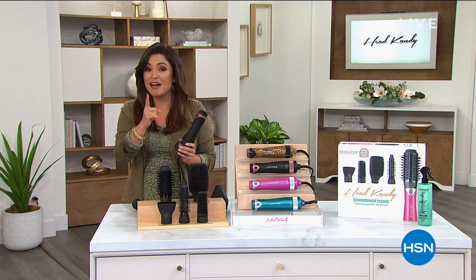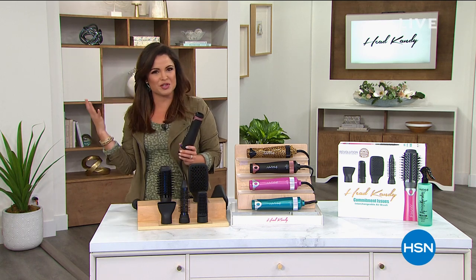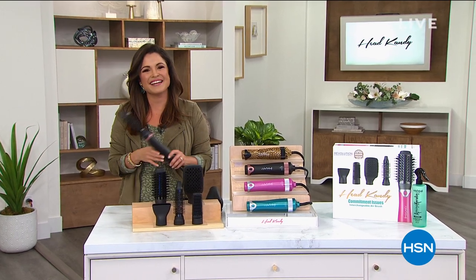I think you will really love it too, because you like that smoothed out kind of body and volume hair. And I'm like you, I have super duper curly hair. Yes, I have to see that. I need that. What is it called, Head Candy? It's from Head Candy, it's called Commitment Issues, because you get 5 attachments so you can choose what style you want. That's so cute. We'll be watching. Thank you, stay tuned for Michelle. You'll learn all about that coming up.